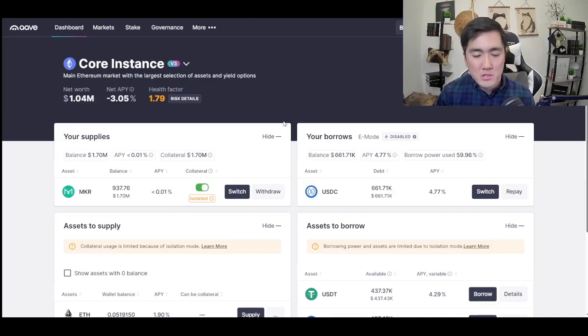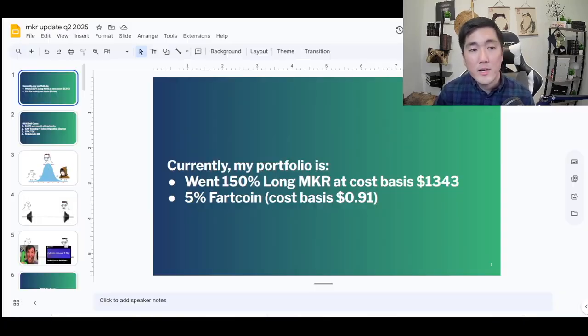This isn't my only position. I have more Maker on other wallets, so if the market price goes down, then I can re-collateralize, etc. But that's how I've been positioned for the past 2.5 months. I've also bought back some Fartcoin.